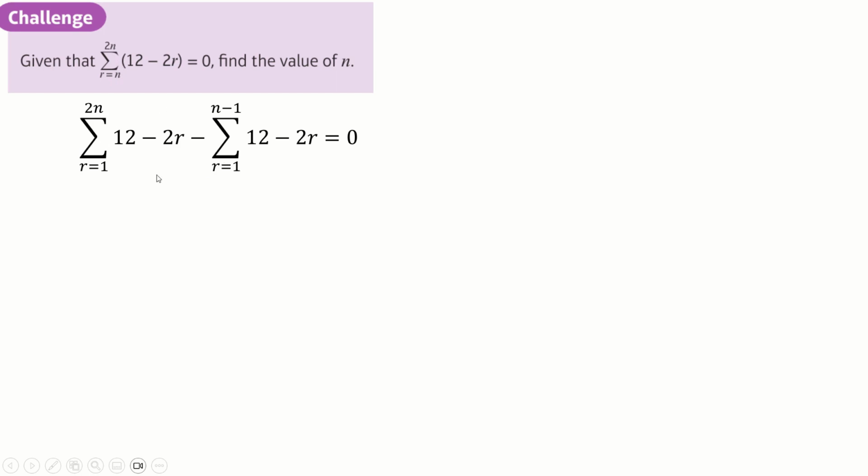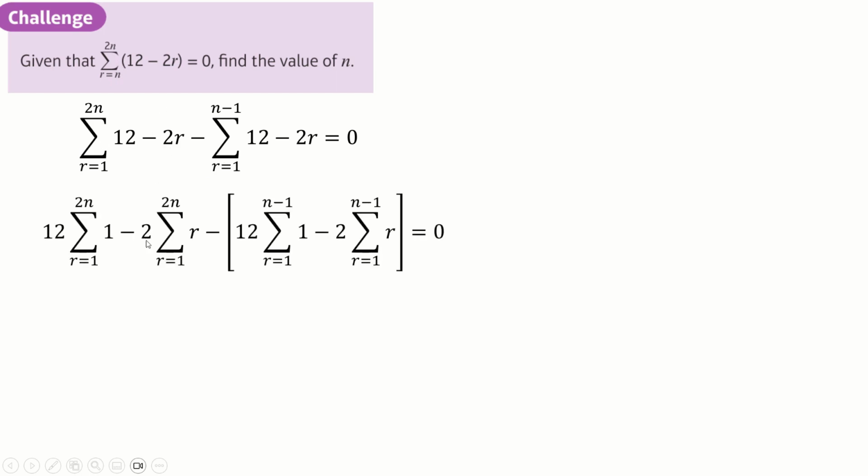And then I decided to split this up more by doing the sum of 12 minus the sum of 2r, and so on. You can also put the 2 out the front here, and the 12 out the front as well, I guess, because now you can just use standard results for everything.